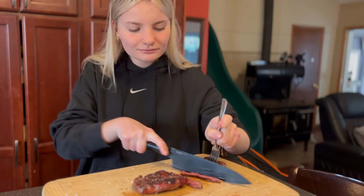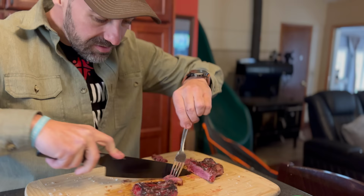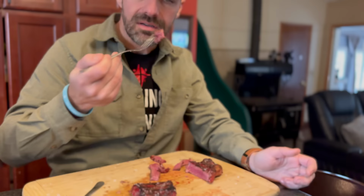It's cooked perfectly. It's rare. It's just nice and rare. Look how he cooked that. Yeah, sorry. Bye, Emma. You get that steak. This one's mine. Oh my goodness.